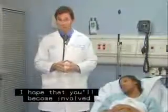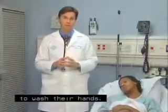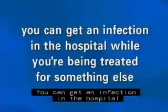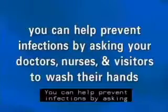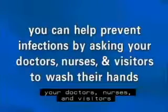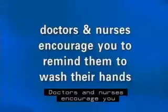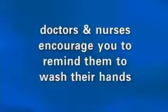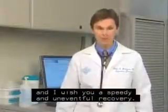I hope that you'll become involved in your medical care by reminding everyone, especially your healthcare providers, to wash their hands. Please remember, you can get an infection in the hospital while you're being treated for something else. You can help prevent infections by asking your doctors, nurses, and visitors to wash their hands. Doctors and nurses encourage you to remind them to wash their hands. Thank you for your attention, and I wish you a speedy and uneventful recovery.